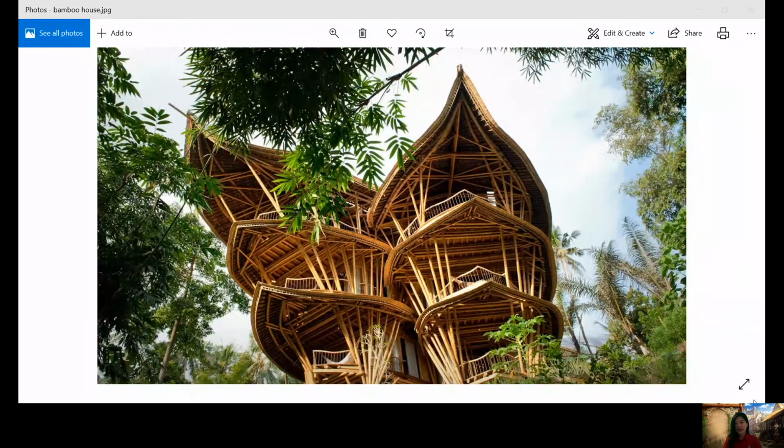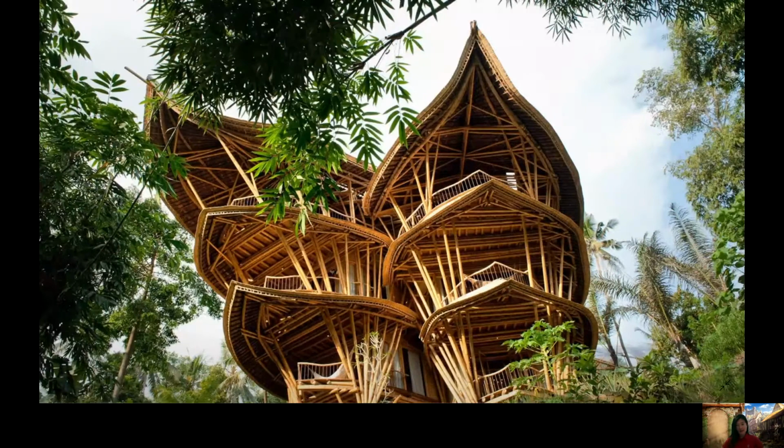Normally this would be done in pairs, but because of the pandemic, we're doing this class virtually. So I will just leave it up to you to raise your hand, click on the raise hand button when you're ready to answer the question. So let me pull up the picture first that we're looking at. Okay, do you all see a picture of a house here?